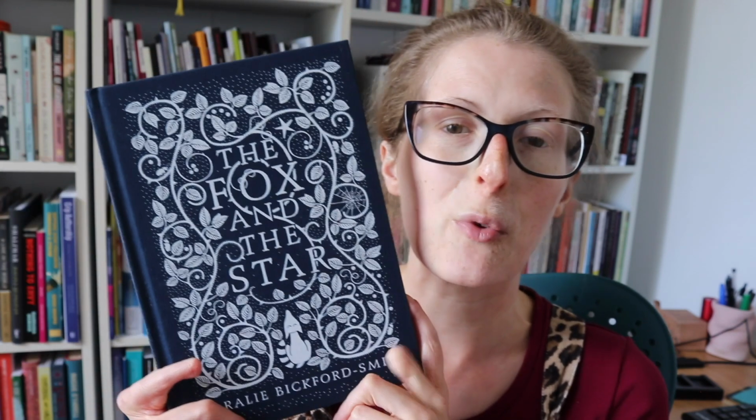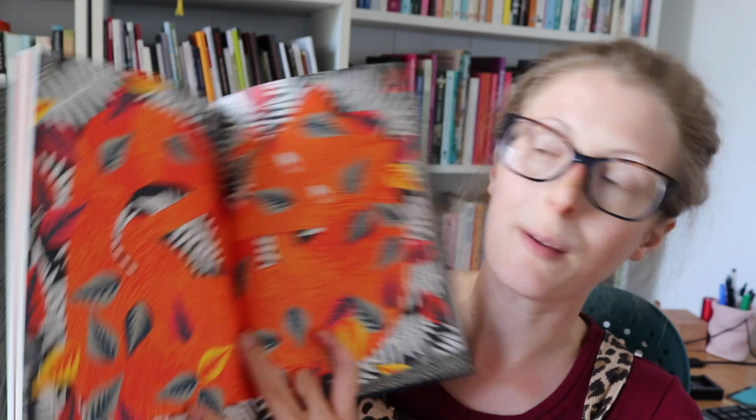Okay. Moving on to other ones, I wanted to mention Coralie Bickford-Smith. She does the illustrations and all the covers for the Penguin Classics series, the clothbound series and the English Library editions, and she also makes her own books. This one is called The Fox and the Star, which is the first one. Beautiful prints inside, and it's about a fox who is searching for a star that he has seen in the sky. And I mean, the colour palettes are just absolutely breathtaking.